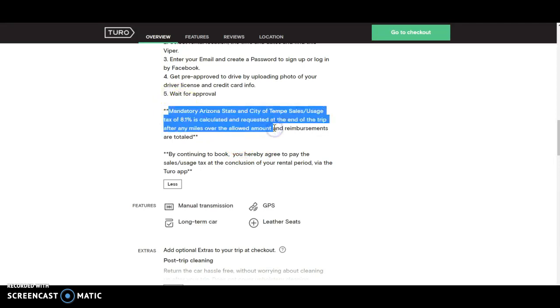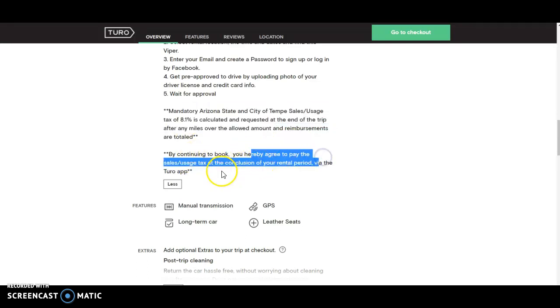Now, they have taxes there. They have short-term rental taxes. I do not in El Paso. We've got none. So this is something that he charges in addition to it. He's going to say, you hereby agree to pay the sales and usage tax at the conclusion of your rental period via the Turo app. He's going to send them a request for taxes after the thing is over. If that's something that you have, it's something you can look into. And Street Smarts can help you do that.